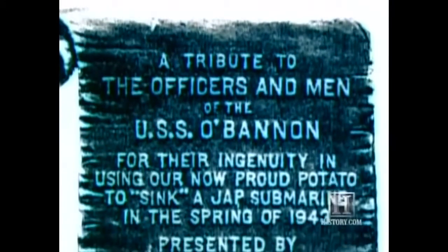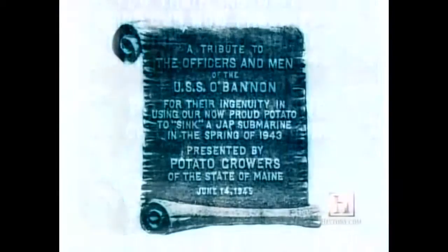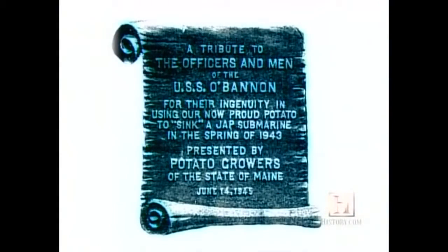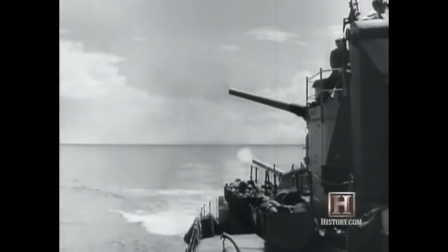A fitting tribute to the men of the O'Bannon was delivered in the form of a plaque. It was sent by the potato growers of Maine. The relentless fight for the Pacific continued through 1943. By 1944, the destroyers had been involved in some of the bloodiest battles of World War II. But it was during the Battle of Leyte Gulf that the fighting men of the Tin Cans became legends.